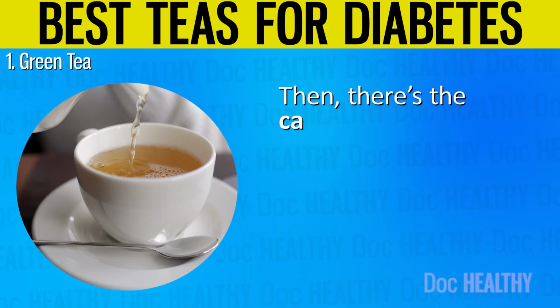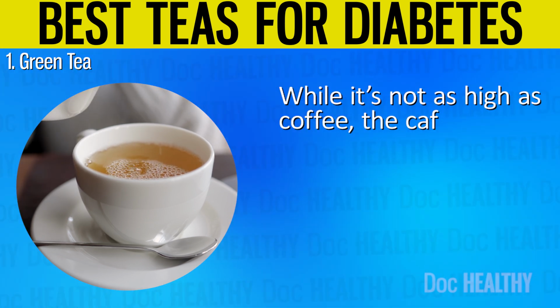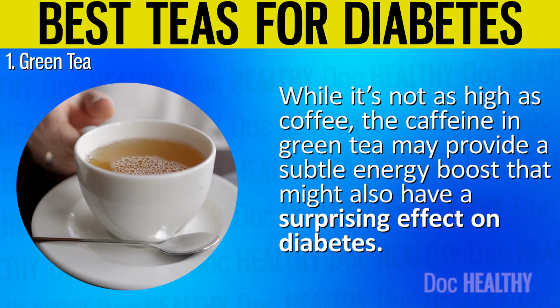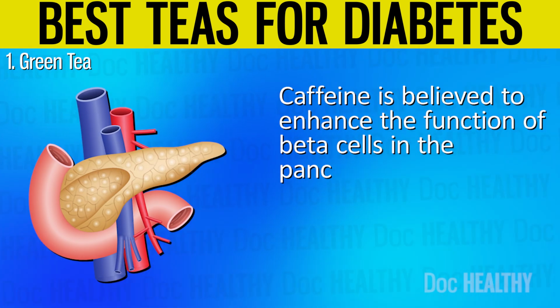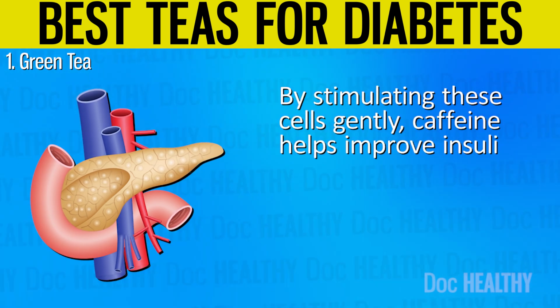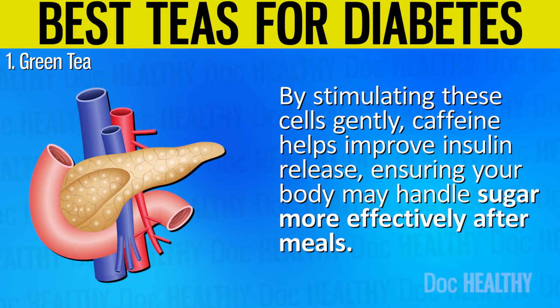Then, there's the caffeine content in green tea. While it's not as high as coffee, the caffeine in green tea may provide a subtle energy boost that might also have a surprising effect on diabetes. Caffeine is believed to enhance the function of beta cells in the pancreas, the cells responsible for insulin production. By stimulating these cells gently, caffeine helps improve insulin release, ensuring your body may handle sugar more effectively after meals.